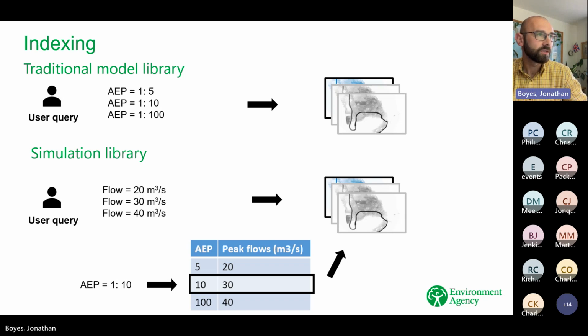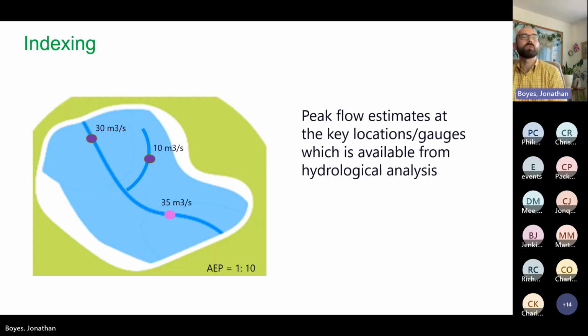So what that means is we're building up a picture. And again, this is just the fluvial example, but this is exactly the same whether we're talking overtopping rates on the coast or rainfall intensity for surface water. We're building up a network of gauge locations around the country, and we're doing this everywhere.